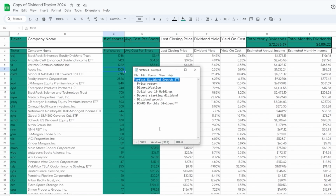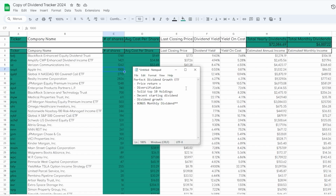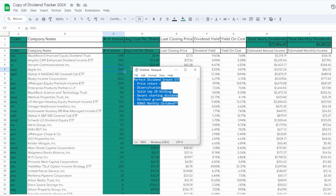Now, I made a quick little list right here for some of the things I'd look for in regards to what the perfect dividend growth ETF would be, if it exists, of course. The perfect dividend growth ETF would have to have all these things, not just a few of them. It would have to have every single one of these things on the list in order for me to consider it to be the perfect dividend growth ETF.